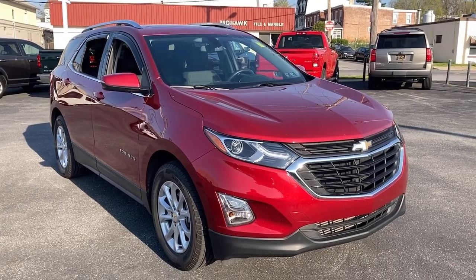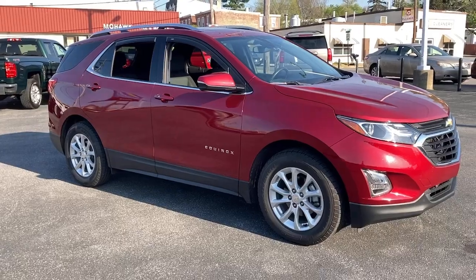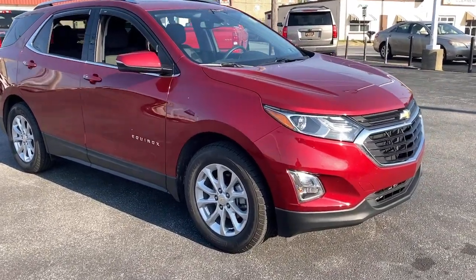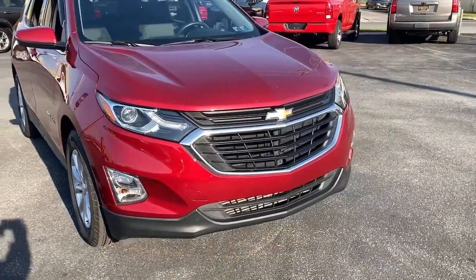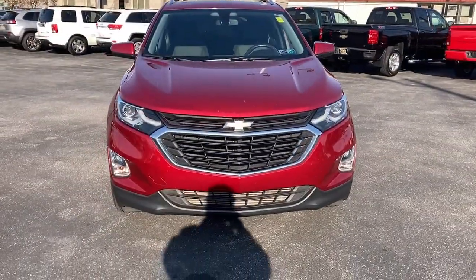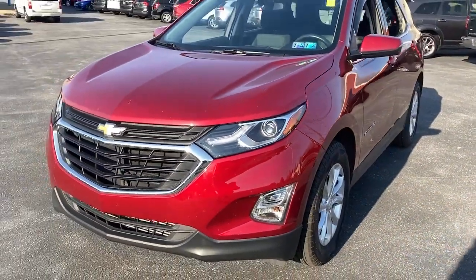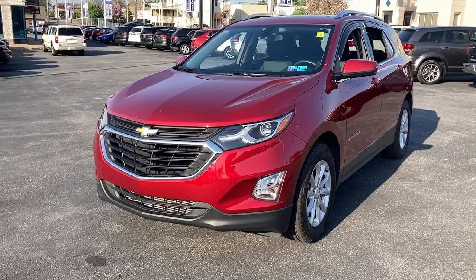Go home happy with the 2018 Chevrolet Equinox. This vehicle is an outstanding buy with fewer than 50,000 miles on the odometer. The advanced safety features, passenger-friendly cabin, generous cargo space, and connected technology of the Equinox help you navigate every twist and turn of the road with confidence and style.